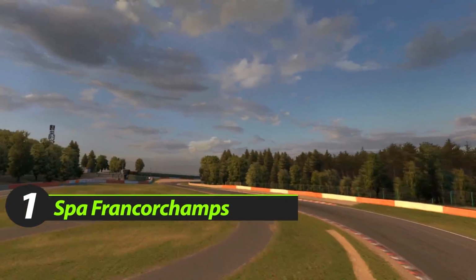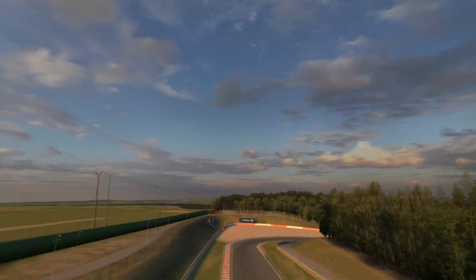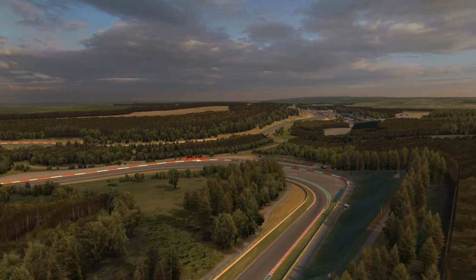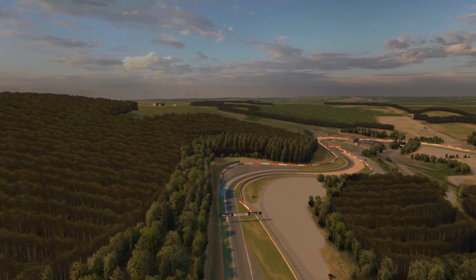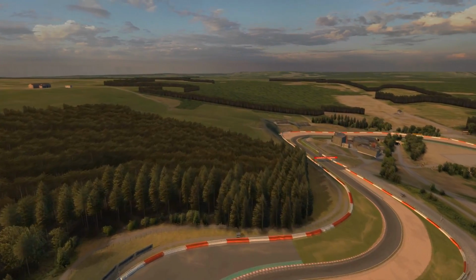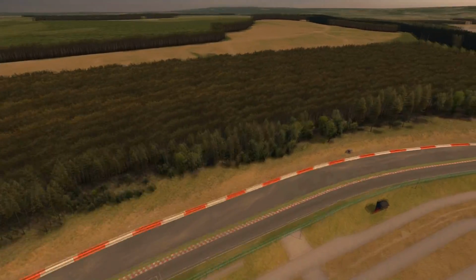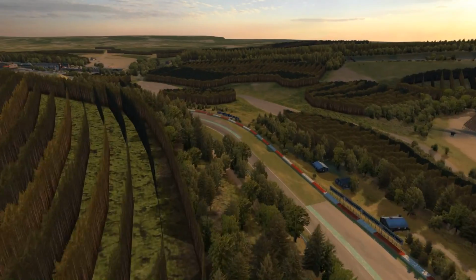In 1st place we actually have a track, which is Spa Francorchamps, and there's actually a lot of different reasons for that. It's not only that it's one of the best tracks in the world, because it is. It's just so well made in iRacing, just a lot like the Nordschleife. It just feels right. I don't know, it's hard to put my finger on it.